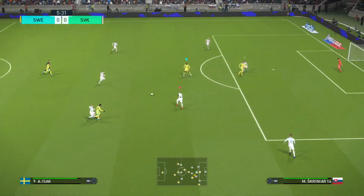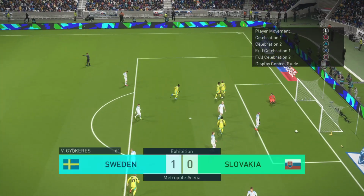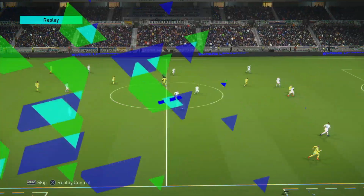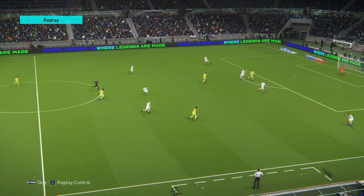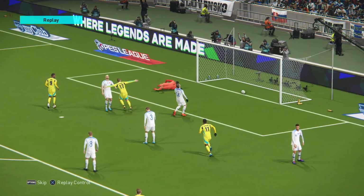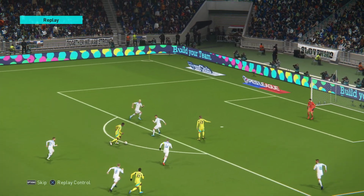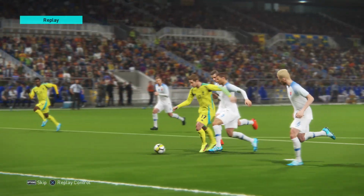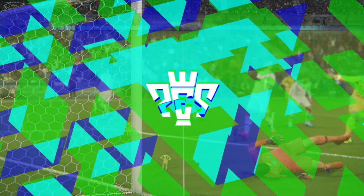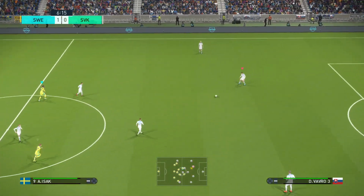He's having a look round. Big chance here. The shot's on. Goal, Sweden! And Sweden take the lead. Oh, high quality goal, lovely first touch, sumptuous second. Sweden ahead, one goal to the good.